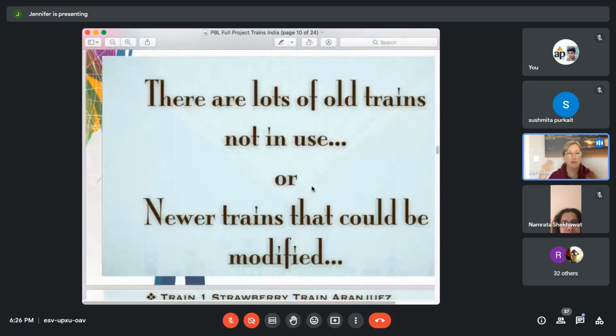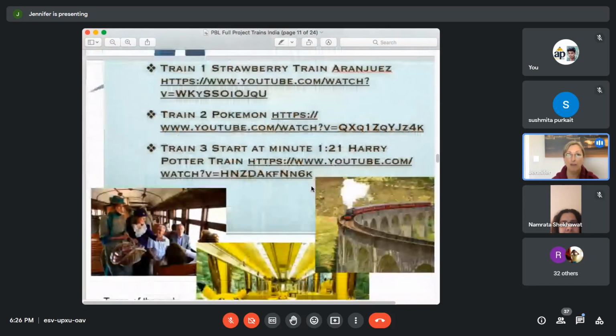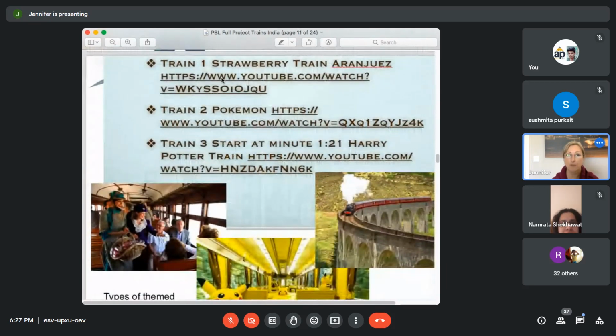Now after I teach some of the parts of the unit, I'm going to start going into the project. I'm skipping ahead a little bit. There are lots of old trains not in use and trains that could be modified. What I do is I show the kids 3 different types of trains. Each of them is a themed train, and this is getting those 21st century skills in now. The 21st century skills, the inquiry and innovation, and the freedom of voice and choice.